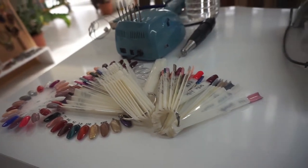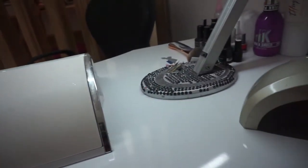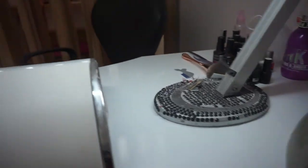I get my nails and my eyelashes done. This just saves me so much time when I'm getting ready, and it just makes me feel a little bit more put together.